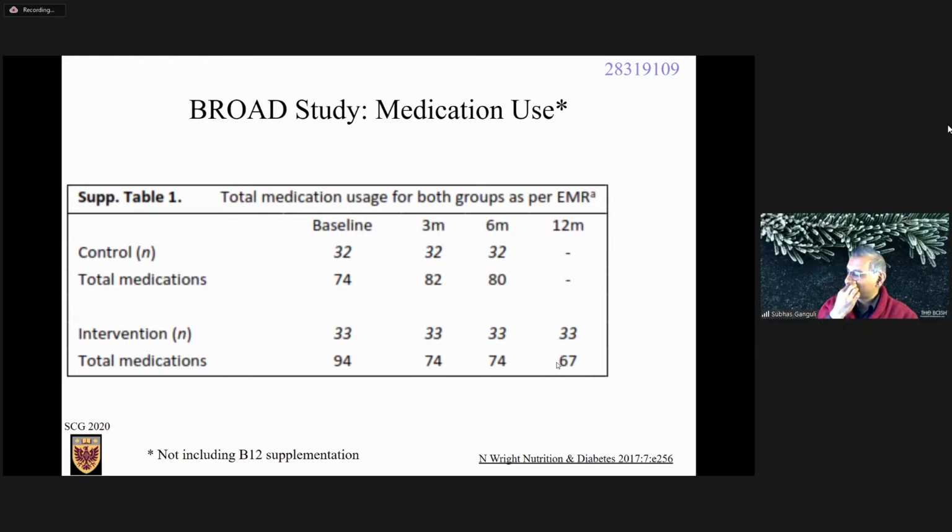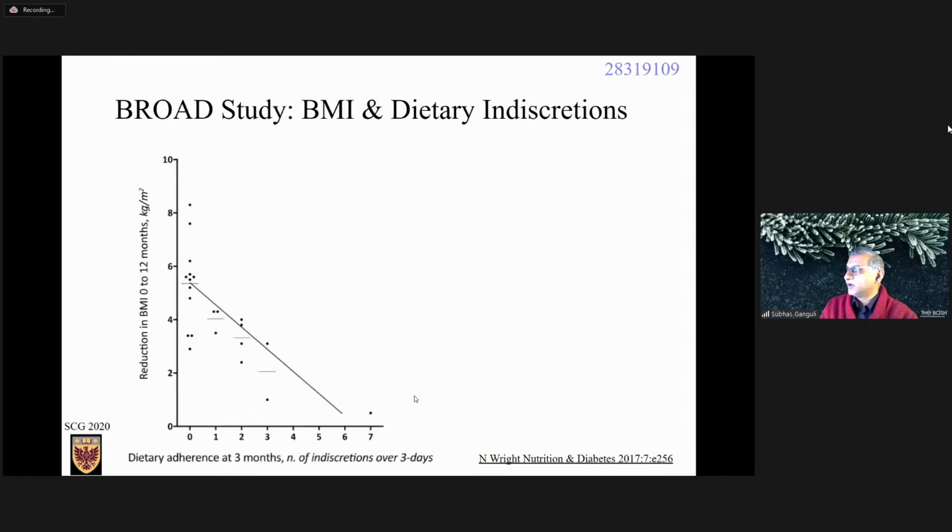And you remember I said they extended that out to 12 months? It went down to 67. So not only did these people lose weight, but they were able to get rid of, about 27 prescriptions got canceled. So this losing weight has huge implications on your medication use.